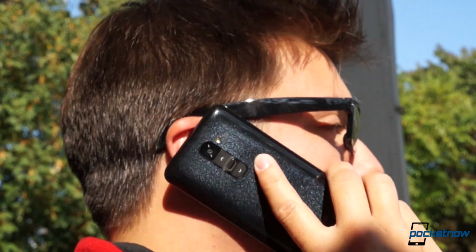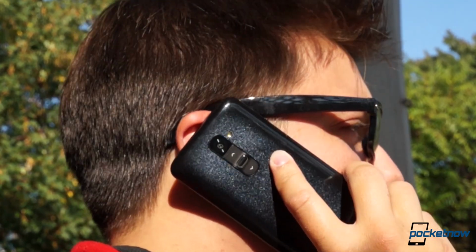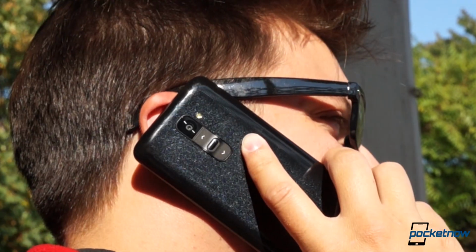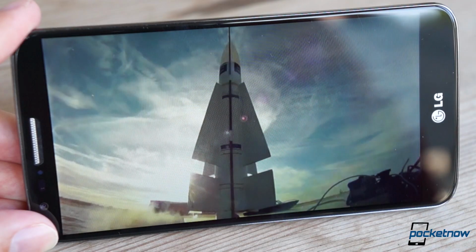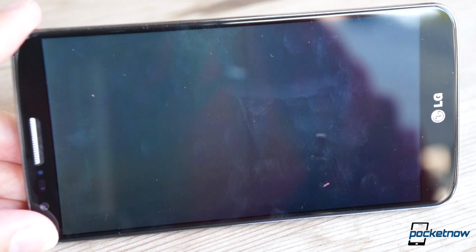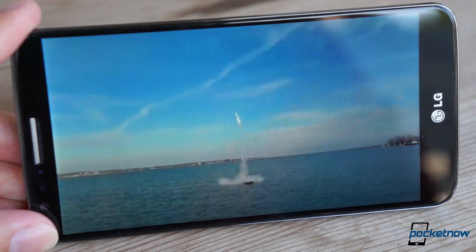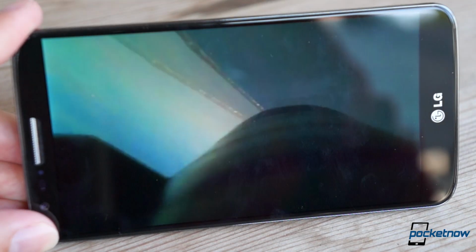In other domains, we go back and forth. Call quality on the G2 is just about average, with callers telling us we sounded fine, and our own experience on our end mirroring that, except on speakerphone, which was weak. Audio performance for media playback was also average, with LG's acoustic enhancements sounding great through earbuds, but again, only average through the bottom-mounted speakers, which are low amplitude and a little on the tinny side.